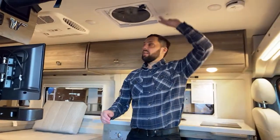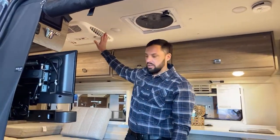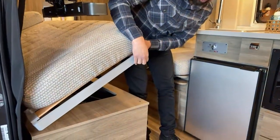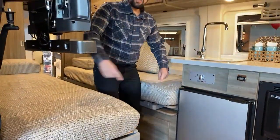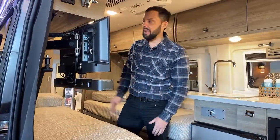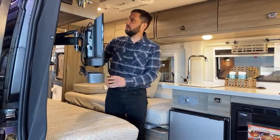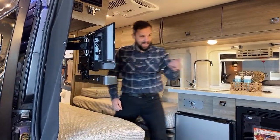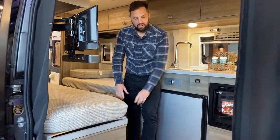Max fan in the ceiling, Coleman Mach air conditioner, two twin beds. The beds lift up for additional storage. And these convert together and make into approximately a queen size bed. Television's on a swivel, upper roof locker storage on both sides, and that table can actually go over here.